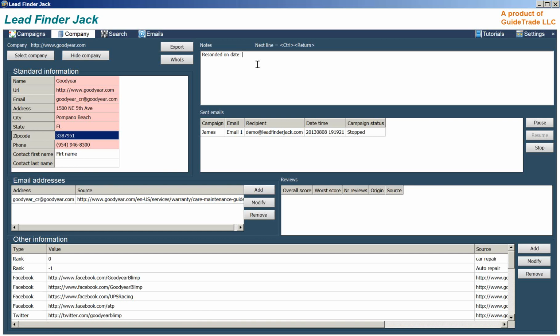Is there any way to see if and when the emails are opened? Not yet, but we will add that. I bought Offline Prospector, which is similar to yours. Do I still need yours? The answer is, does Offline Prospector go after Google AdWords? And that is what you want.